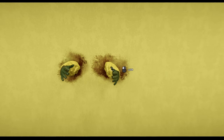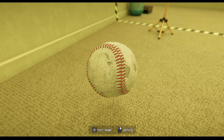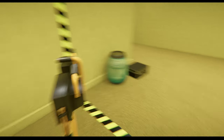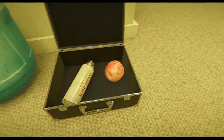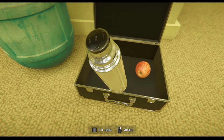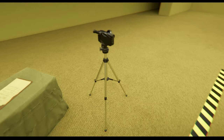Oh! What happened to you? Oh, what is it? Oh, some more almond water. Oh, we got a little baseball here. That is some really great detail in that baseball. Can I use this? No, I can't. It doesn't have any power. Oh, there's an apple. Can I eat it? No. What's this? Coffee? Looks like, oh, it's probably a water bottle. Oh, this has all the information on it. What is this? Okay, so it looks like this is a research. Oh, I can take it.